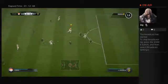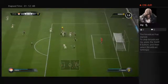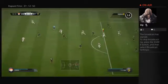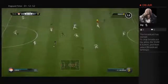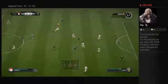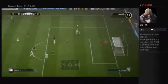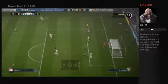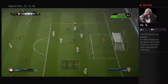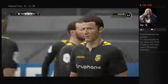There's good progress with this attack. Made the challenge well. Mendes. Here's an opportunity maybe. And the referee points for a goal kick.